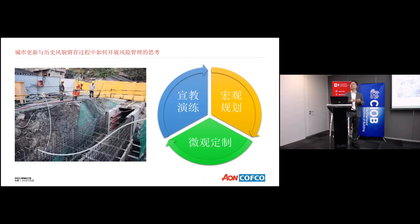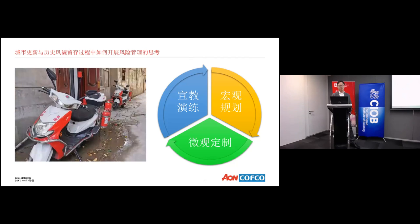the streets are really narrow, so it's very difficult to upgrade the fire control facilities. For example, in Nanjing Fuzi Temple, you can put in some underground facilities, and sometimes just sporadic fire extinguishers. We need to take into consideration the specific condition of that district, of that block, and also do a lot of promotion to raise the awareness of people.